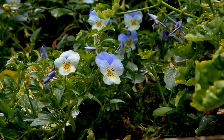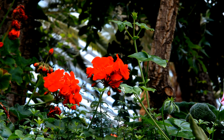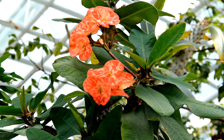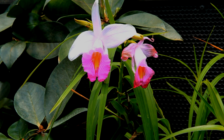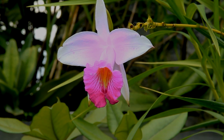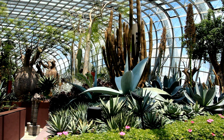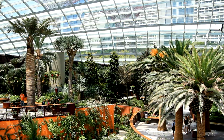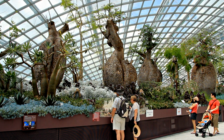Singapore's national flower, Vanda Miss Joaquim, is named after Agnes Joaquim, in whose garden this hybrid originated. It is seen here in full flower. The Flower Dome is the larger of 2 conservatories, covering an area of 3 acres.